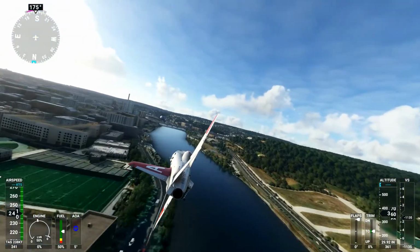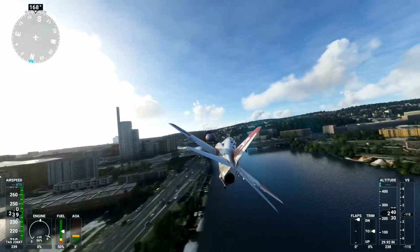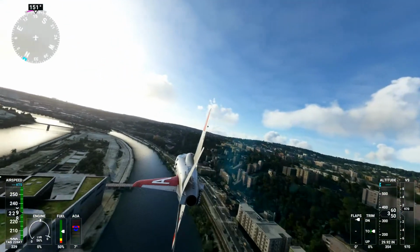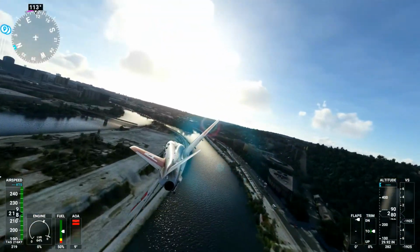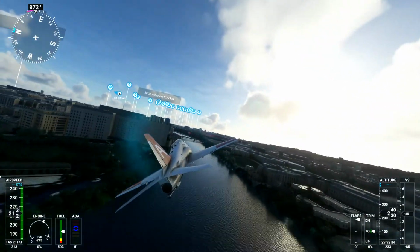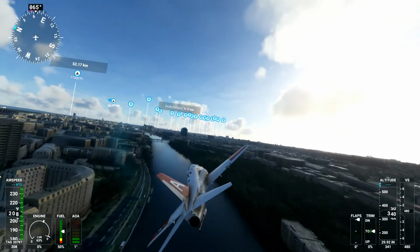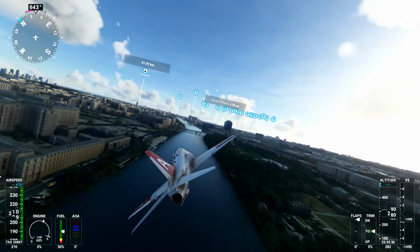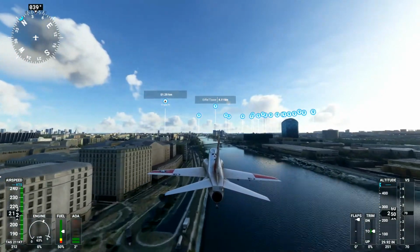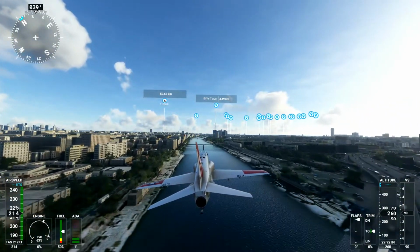I'll try and just get as low as I can. Need a little bit more power actually. Gives me more manoeuvrability. These nearest references will come up. Military School, Eiffel Tower, you can see. We're just getting little signals of where we are and what's happening around us.